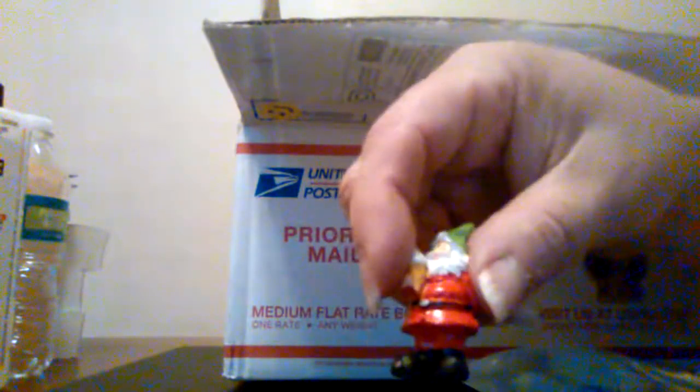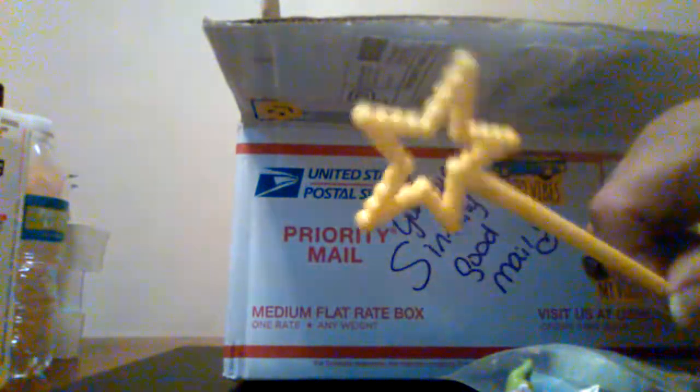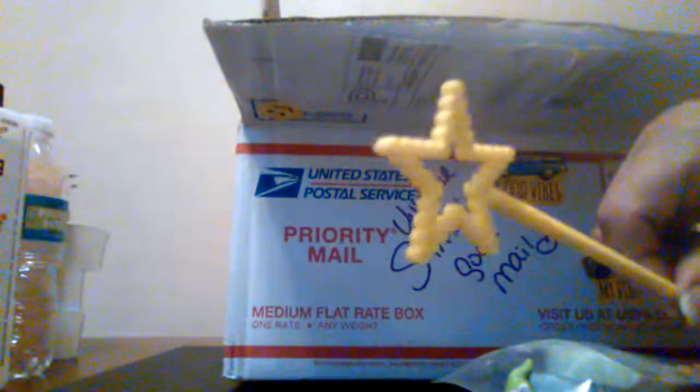And I got a little gnome. Look at my little gnome. Isn't he cute? And I got a little princess wand. And I have my little bath dust, so that will go well.